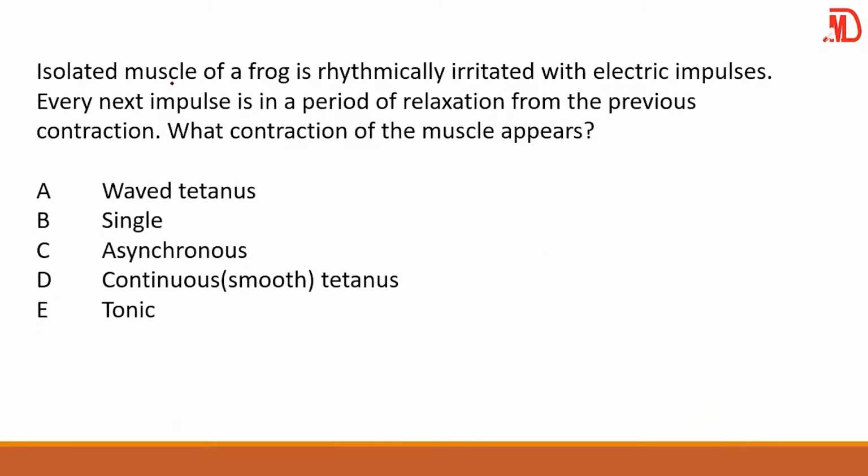We have an isolated muscle of a frog. It's rhythmically irritated with electric impulses. Every next impulse is in a period of relaxation from the previous contraction. So what contraction is appearing over here? Definitely we have to call it tetanus contraction, but there are different kinds of tetanus contraction.